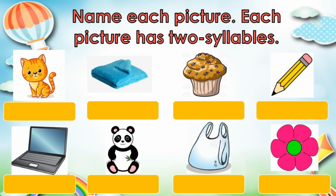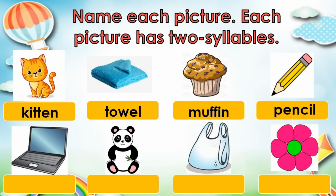Time's up! The first picture is kitten. The second picture is towel. The third picture is muffin. The fourth picture is pencil. The fifth picture is laptop. The sixth picture is panda. The seventh picture is plastic. And the last picture is flower.